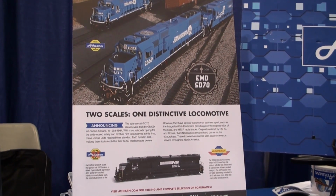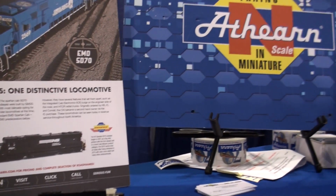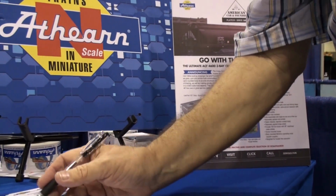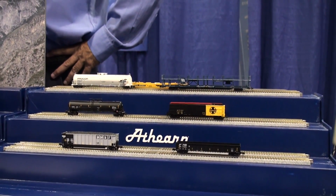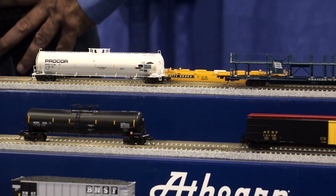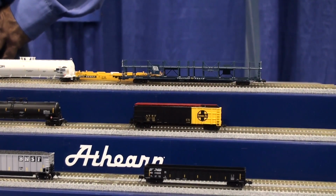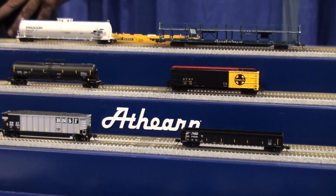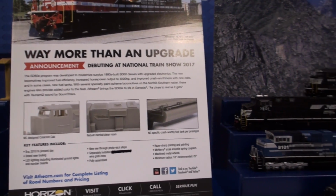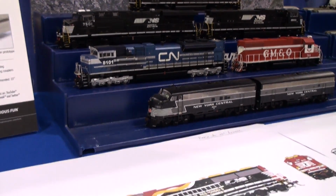And at the Ether booth, they're announcing the EMD SD70 that's coming out soon. And we also have some center flow covered hoppers, and some of the rolling stock that's currently available from Athearn or at your local hobby store. Husky Stack back there from Roundhouse, and a car carrier. Also you have the SD60E that's going to be coming out next year.